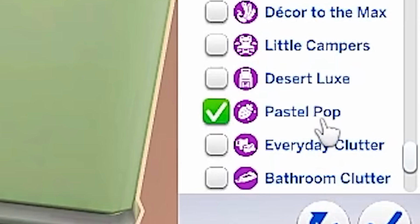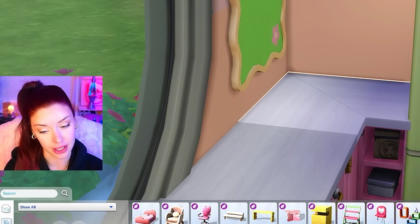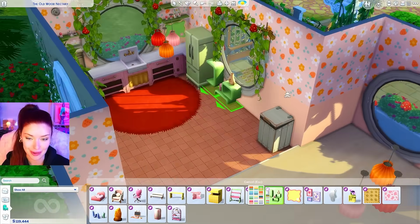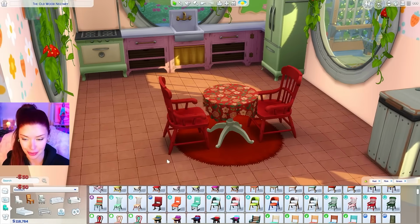The symbol for the Pastel Pop kit is literally a strawberry, but I'm gonna need more strawberry items here. To be fair, I could probably take an entire expansion pack full of this stuff, so I also think I'm changing my mind about the rug. I am just gonna put it under my dining table.